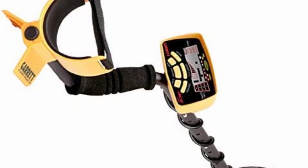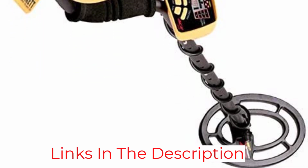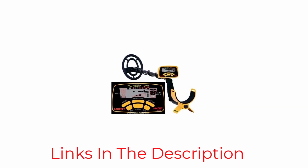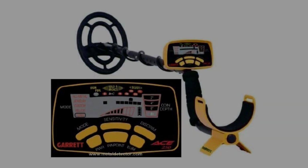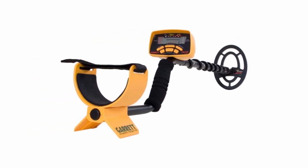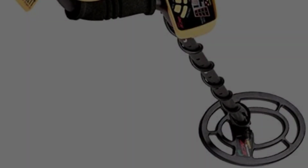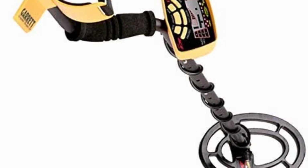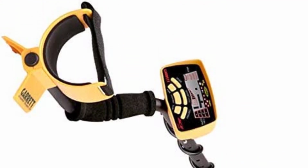The Garrett Ace 250 includes a ground balancing function to filter out interference from mineral deposits, but it's a factory preset with no adjustment. The coil is rated IP68, which means it is submersible to a depth of 3 feet. Although the screen is a good size, and the control buttons are nice and chunky, there is a lot going on, which takes a while to get used to. The Garrett Ace 250 uses 4 AA batteries, giving a runtime of around 25 to 30 hours.